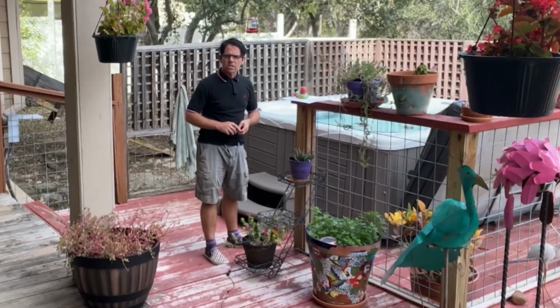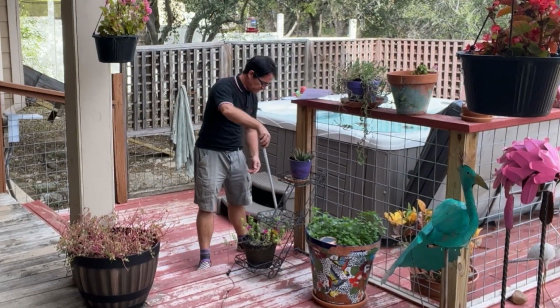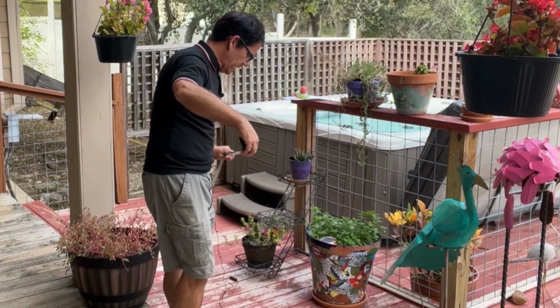I don't know why that is, but it's good to know if you have a water softener system on your house. All right, so let's quickly measure how far away my hose is. This is just going to be a rough estimate. That's about 10 feet there.